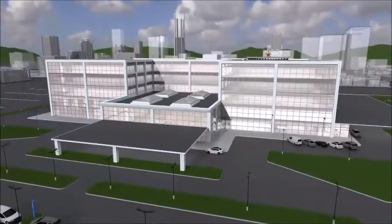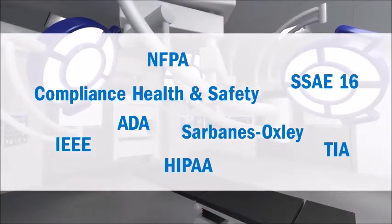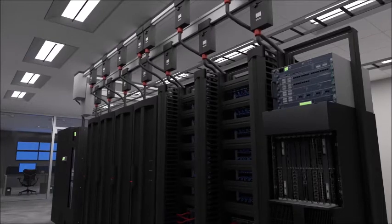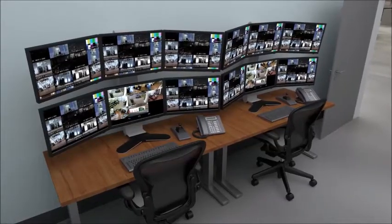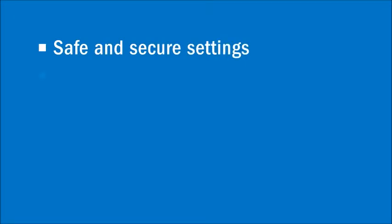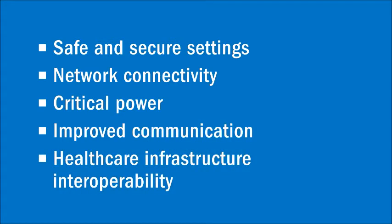Healthcare facilities are continually evolving to better serve the needs of patients, doctors, and staff. To meet regulatory compliance for patient satisfaction, operational efficiency, and clinical process of care, a modern hospital must leverage smart technologies throughout the facility. Hospital administrators, IT and facility managers are specifically tasked with the challenge of providing safe and secure settings, network connectivity, critical power, improved communication, and ultimately, interoperability of this infrastructure.